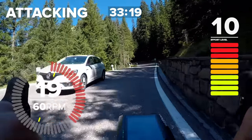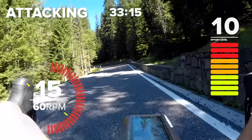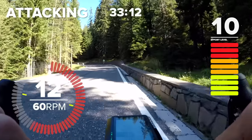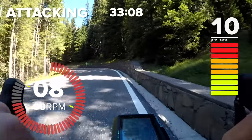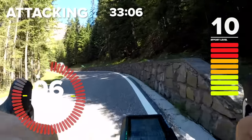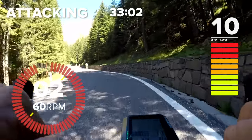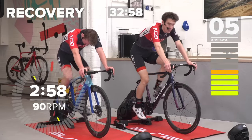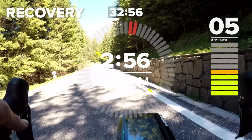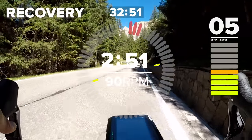Should be really out of breath now. Squeeze out this last 10 seconds. Three, two, one, and back in the saddle. Whoa. Okay, back it off, back it off. 3 minutes to get a bit of control.